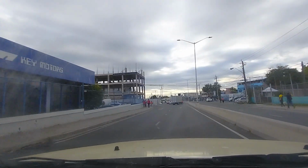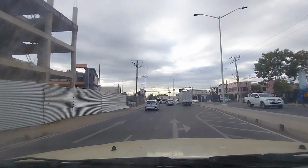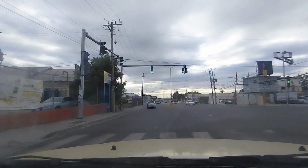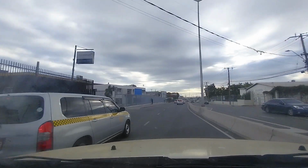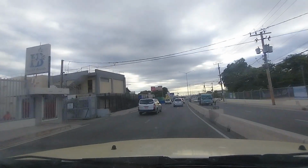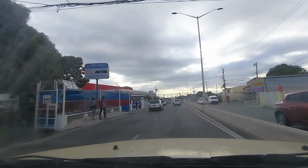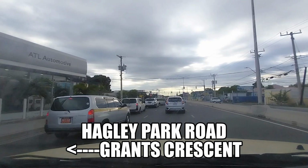So you have a bridge where they built, which so it used to be very congested, and you had all these places. You had all these vehicles just piled up. So what they did was build a bridge which bypasses or goes over 3 miles square sort of intersection, so you just go straight over the bridge if you're going to Portmore or you're going on to Marcus Garvey Drive. This is the Honda dealer, really nice dealership here.